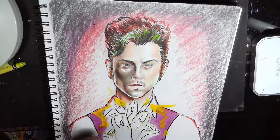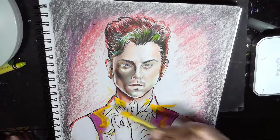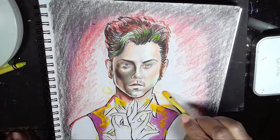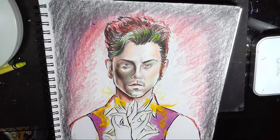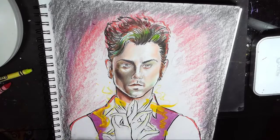Okay, so I gotta let this cool a little bit, but I'm going to use a little bit around just to bring more tendrils while it's still wet, and it's just kind of letting the heat do what it wants to do. I'm going to do a little bit with the green as well. Oh, let me get the paper off first.